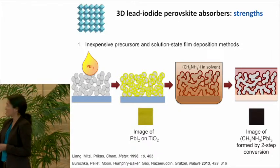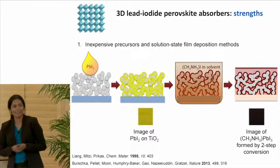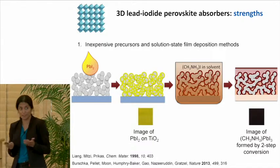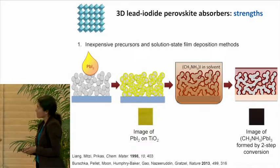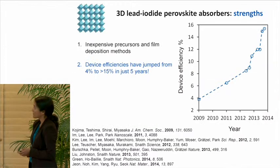We simply heat this film, drive out any volatiles, and we're left with a nice film that we can then continue to fabricate the solar cell device. So that makes everything very cheap and very scalable.